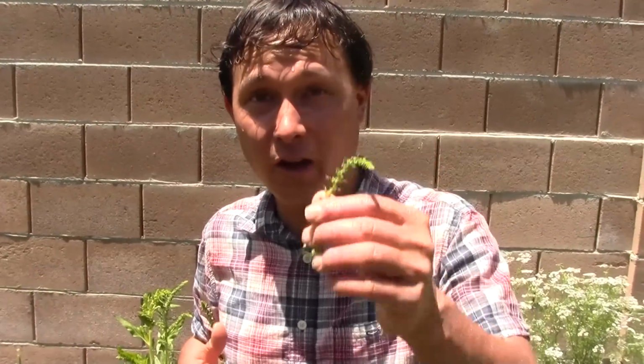Pollen has a lot of protein and amino acids. This is why they say bee pollen is so good. Why let the bees collect our pollen when you guys could do it yourself, right? And when you have so many plants, it's easy to do.